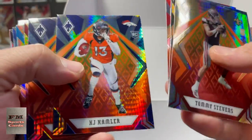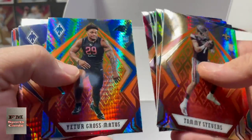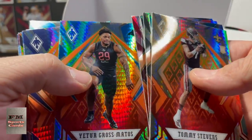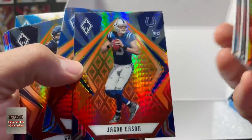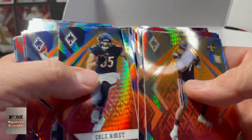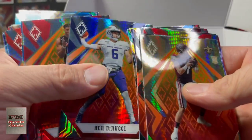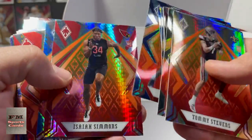Damn. KJ Hamler, Isaiah Coulter, Thaddeus Moss, Yetur Gross-Matos, Jacob Eason, the Hair Apparent. God darn, that's a cool card, too. That boy looks awesome. Joe Reed, Cole Kmet, Ben DiNucci. Might not see him again, man. Kind of had his chance.